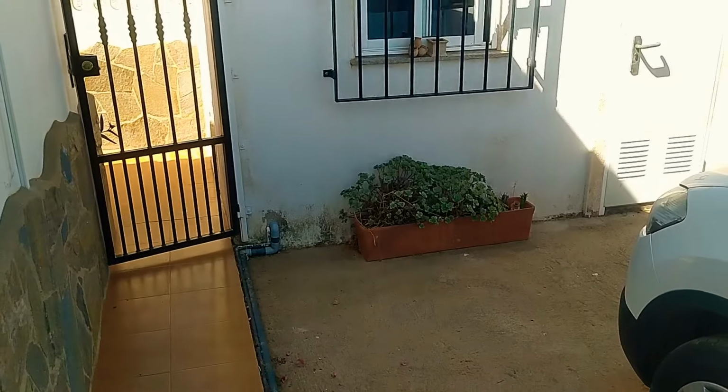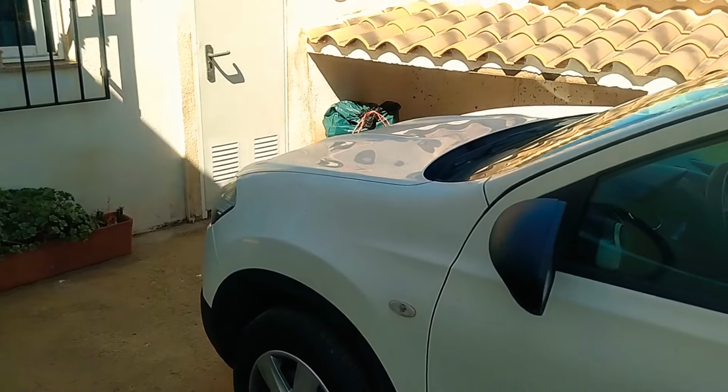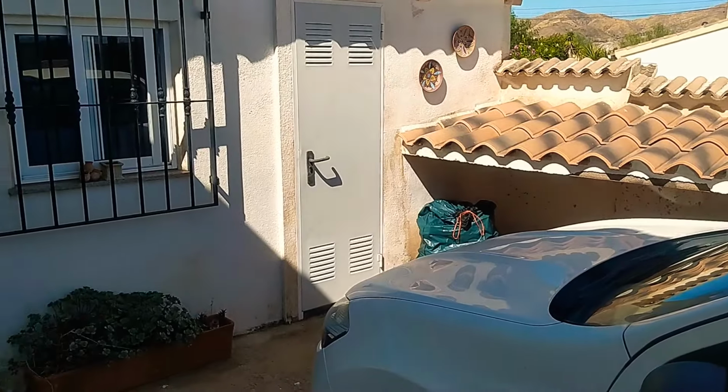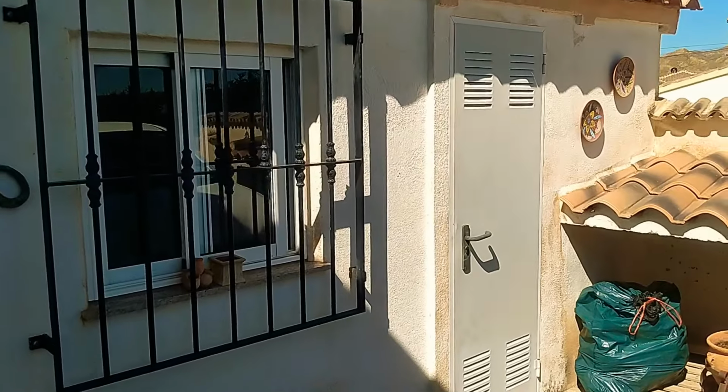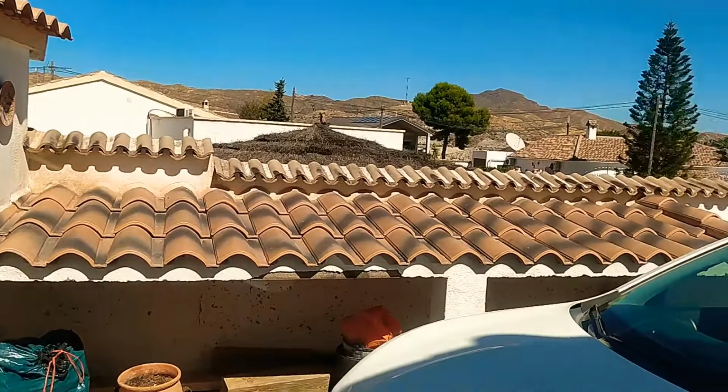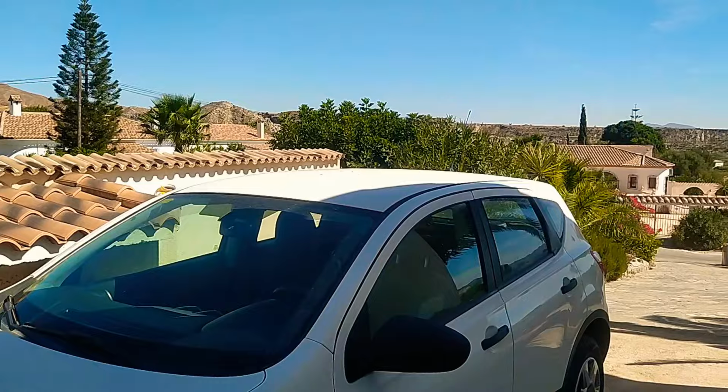So to the right hand side of the property you have this ample parking bay. There's a lovely wood store there, and you can see a good sized detached storage building, a casita. A carport could be added onto this for next to nothing if required, but it's fine as it is.